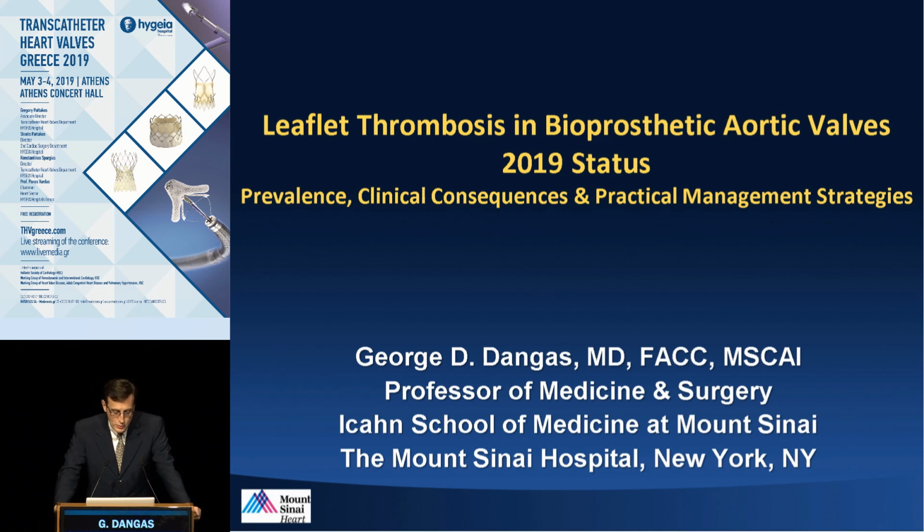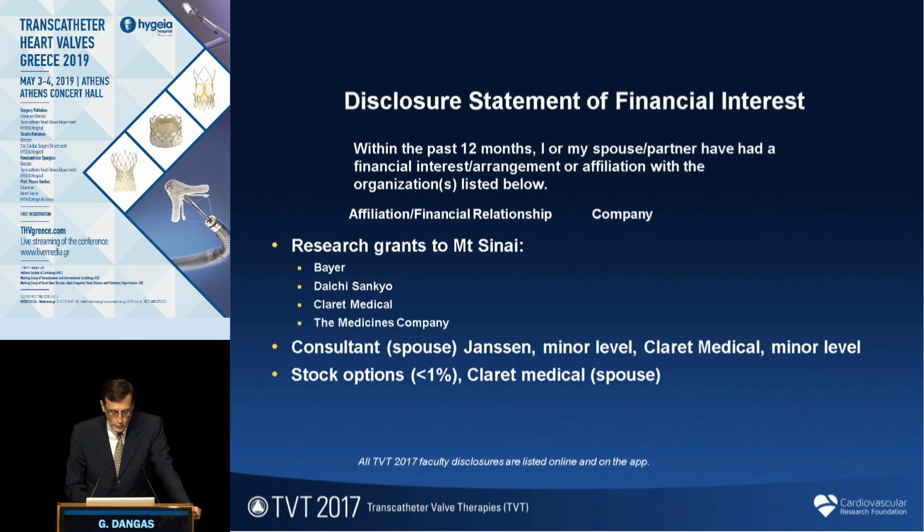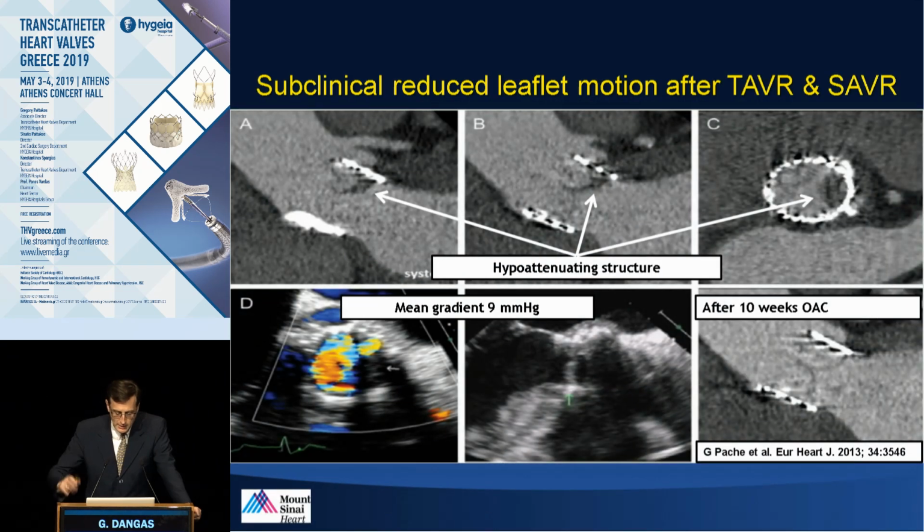I have the chance to talk to you today about leaflet thrombosis in bioprosthetic aortic valves. We're going to go ahead initially and just show you some nice pictures of what this could look like. Really a subtle finding indeed. That's why I think not many people realize it. We didn't even think about it until many years into the TAVR era.